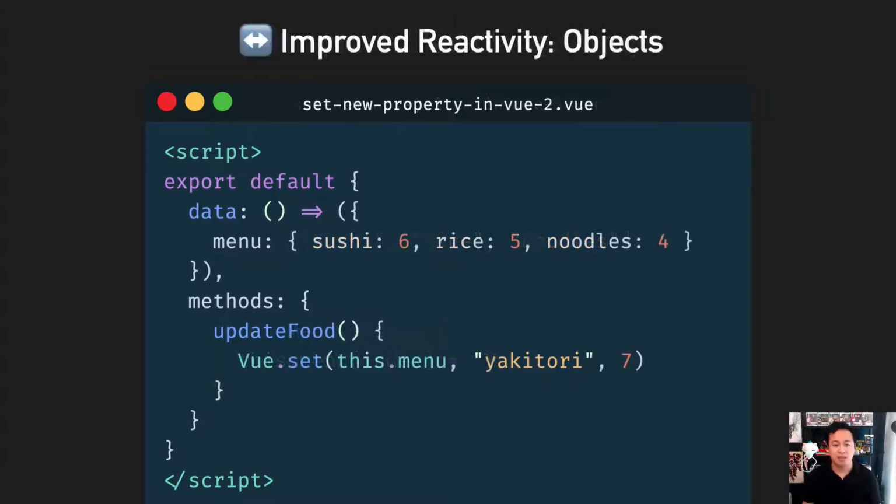How about objects? Well, in Vue 2, we had a similar constraint where we have our menu here in this example that has an array of different menu items with their price, and we want to set a new property on this object. So we would use Vue.set and then give it the reactive object we want it to look at, assign it the property name, and then the value that it should be assigned, and then everything would work correctly.